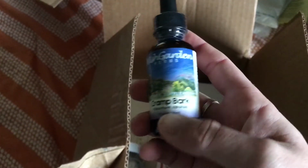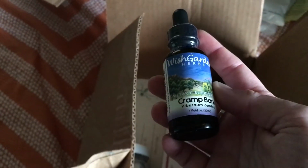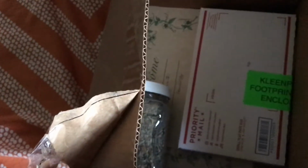Let's see. I got another Perry bottle because I just figure it's good to have more than one. So I have 2 of those. And then what's this? Oh, I have cramp bark. I also have Tylenol, but I also want to try a natural option if possible. And this was something that was suggested that works. So we're going to try this for those after birth cramps and see if this works instead of Tylenol.